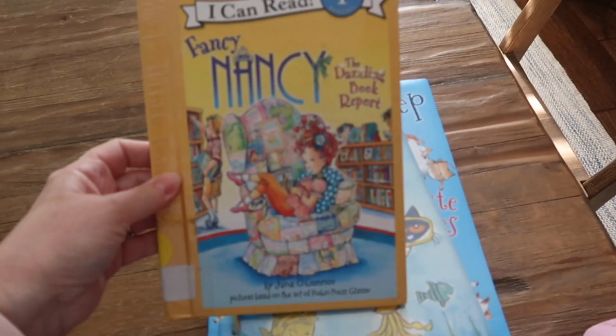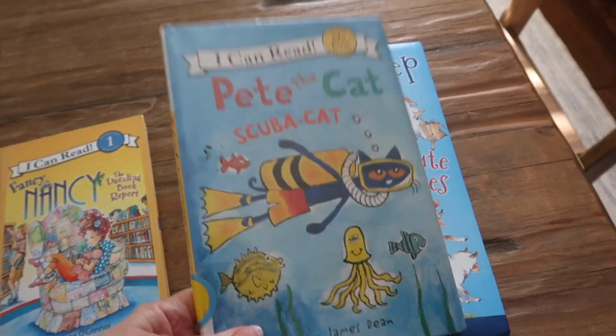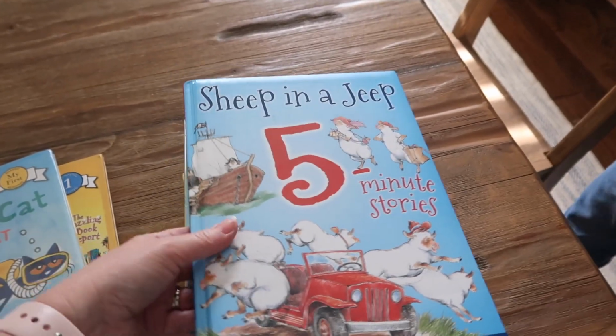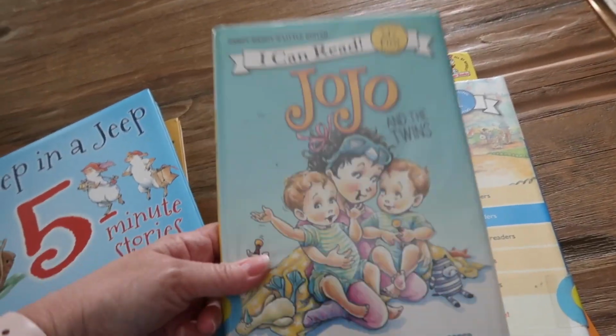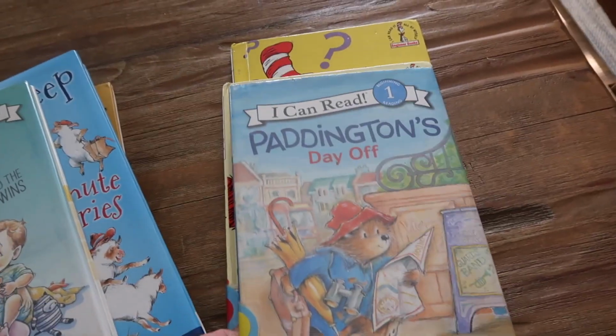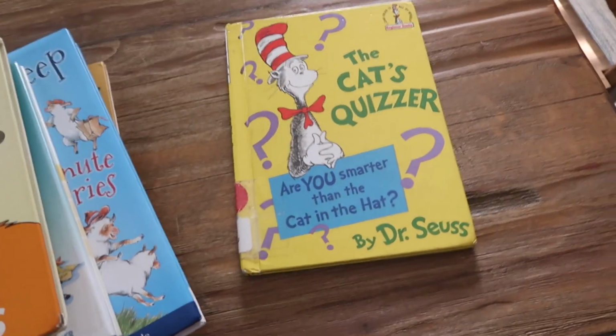Got Fancy Nancy and the Dazzling Book Report. Pete the Cat, Scuba Cat. Sheep in a Jeep. That's funny. Yes. JoJo and the Twins. Anything with babies, right? Paddington's Day Off. Fox and Socks. And the Cat's Quizzer. You think that's going to be a good one then? Yes.